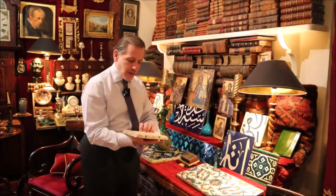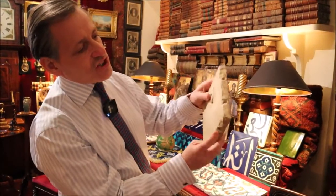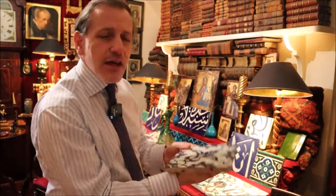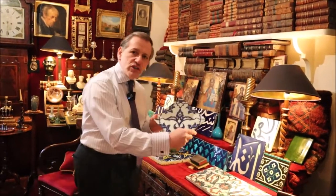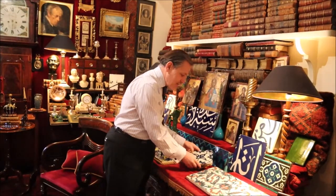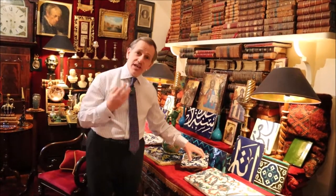You can often tell because you can see the telltale signs of these holes at the side of the tiles, whereby they will be bolted into the building. They're heavy, they have a wonderful lustre to them because of the high quartz content within the actual firing process. And they are the most beautiful things.